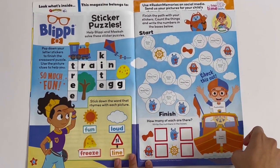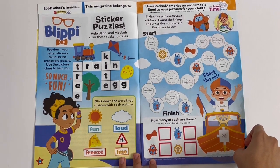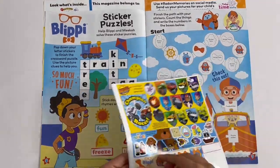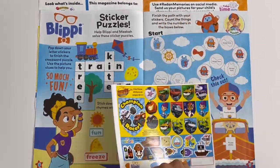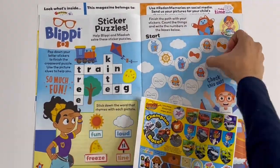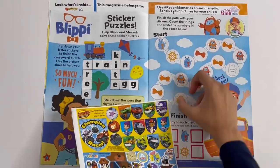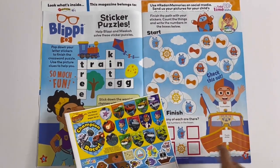Finish the path with your stickers. Count the things and write the numbers in the boxes below. Need to click on here. You can finish this jigsaw.